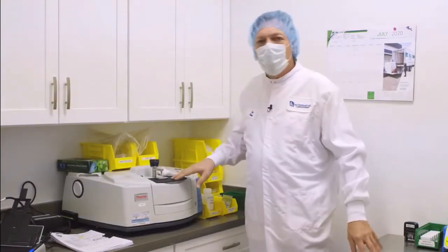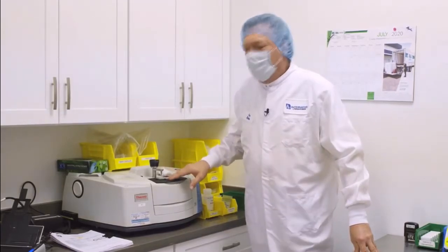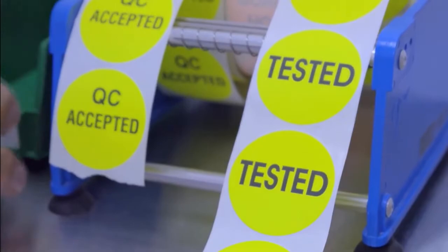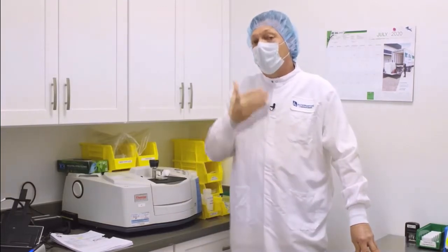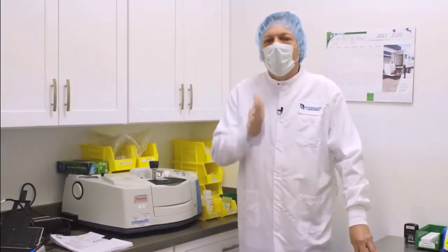If I put vitamin C on here, the longer I keep testing vitamin C on this machine, the more this machine becomes vitamin C smart. So this memory data bank and this diagnostics program allows us to prove time after time that the raw material that we are getting and the finished good that we are making is the same time after time.